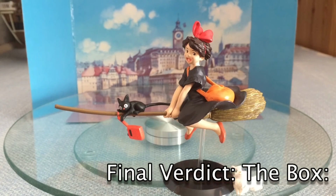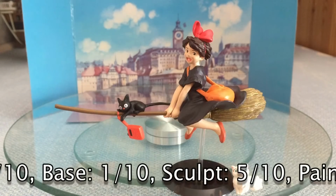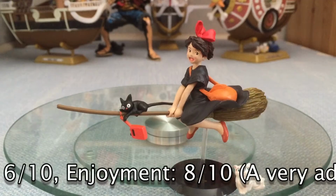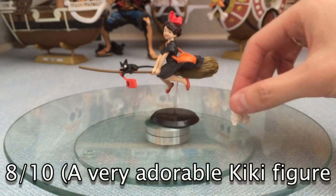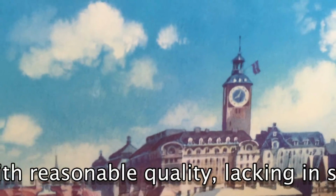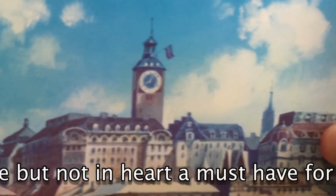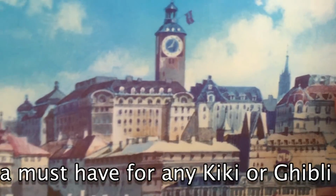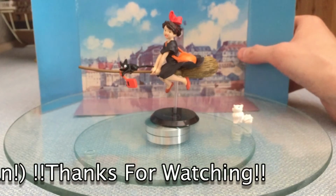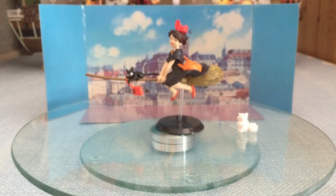What I will mention before we go into the size comparison, so my verdict's now going to go across the screen, is this background that's included. Really nice painted background. So what I'm going to do is push Kiki over into the middle here a minute, and show you guys this while the verdict is going across the screen. Look at that, really beautifully painted background of the actual clock tower in the town. I'm loving that they included this. It's going to make some very nice photos, which you'll be seeing at the end of the video. So that is it. Size comparison coming up.